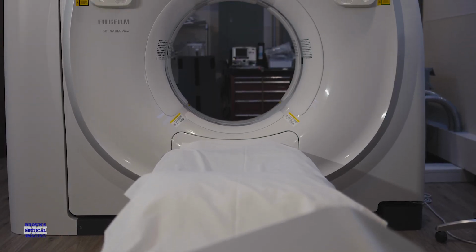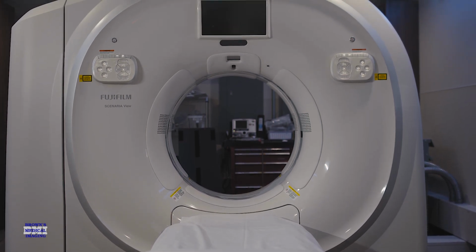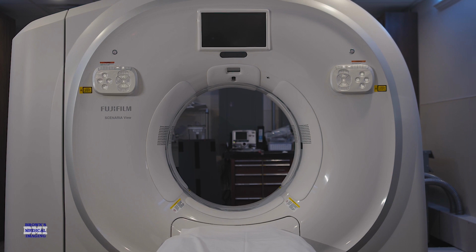They are comfortable. They have bragged about our machine, how they will always come here now because they don't feel like they are hurting themselves while they lay on our table. It is amazing. It really is. It makes our job so much easier.